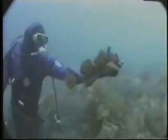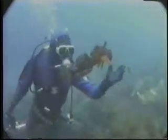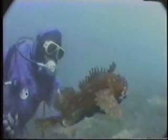Certain parts of Paddy's Head get down to 60 to 70 feet around the corner. It gets quite steep, but as I say, we normally stay in closer waters. This again is another sea raven. This one's a bright red, but with the depth, its color looks brown. And at deeper depths, say 100 feet, that red color would be almost black.